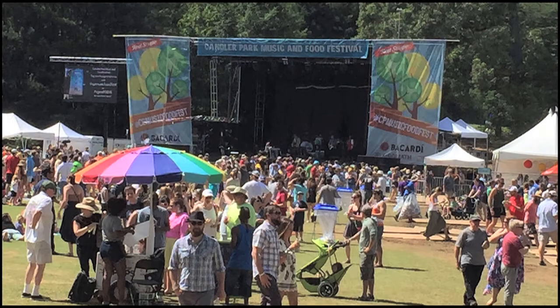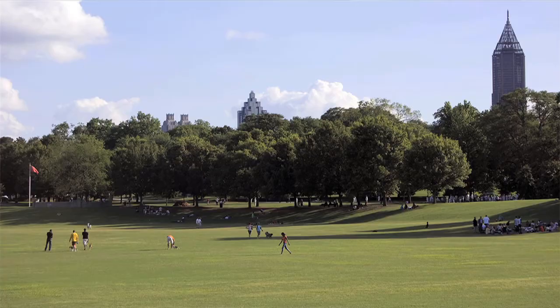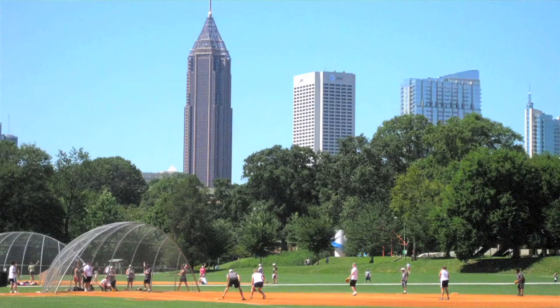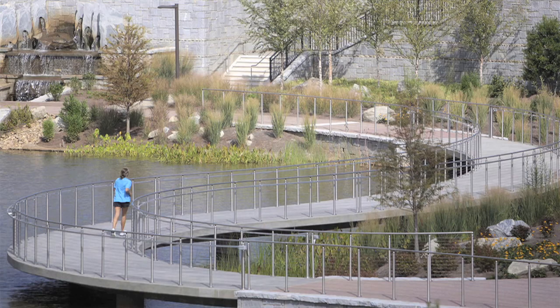You can do whatever you want in Atlanta. There's always something to do. There's great food, there's a great social scene. But if you just want to go and sit back and relax, there's Piedmont Park right in the heart of the city. They also have great sports teams. I'm a huge sports fan. I love living in Atlanta even more than I thought I would when I moved here.